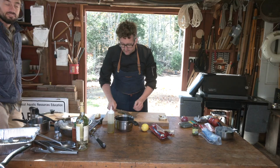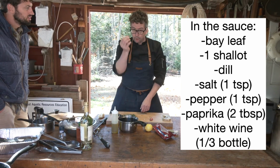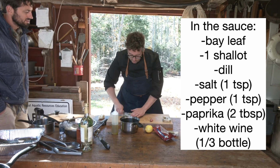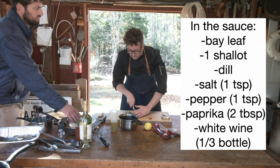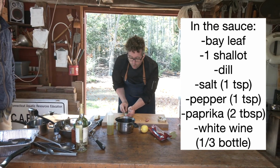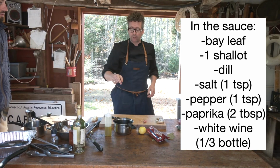So now we're preparing the sauce, and in the sauce we're going to put a little bit of bay leaf, some shallots, some dill, some pepper, and some wine to deglaze, and then we're going to add the butter.